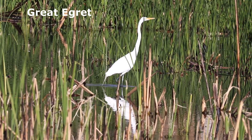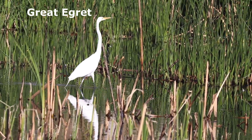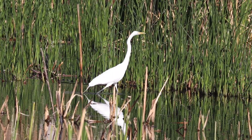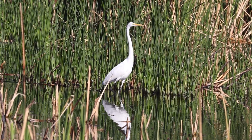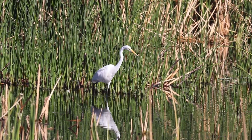The elegant great egret is a long-legged wading bird with a long S-curved neck and a long dagger-like yellow beak. It prefers to wade in shallow water to hunt fish, frogs, and other aquatic animals. One or two birds can typically be found at Sweetwater throughout much of the year.